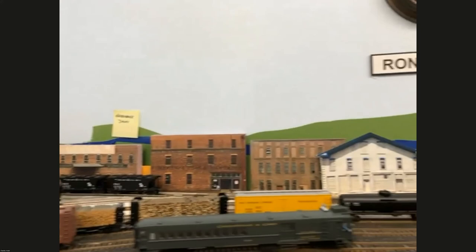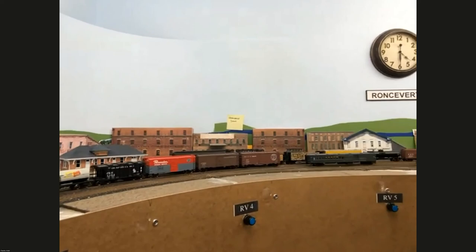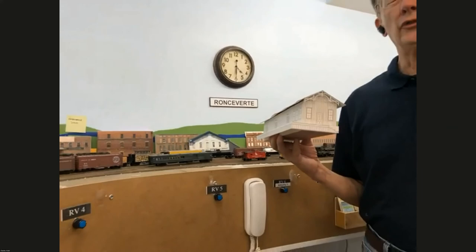Minimum turning radius over here at Allegheny is probably 32 inches. I'm not real sure over here at Rossford. It's greater than 32. In the yard, of course, it's a lot tighter radius than that. The curve turnouts are all the largest ones that I could buy from Shinohara.